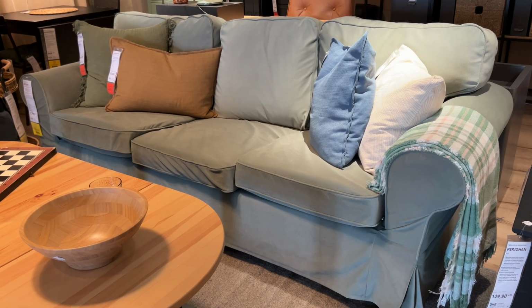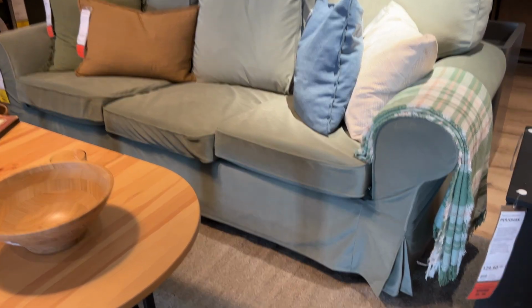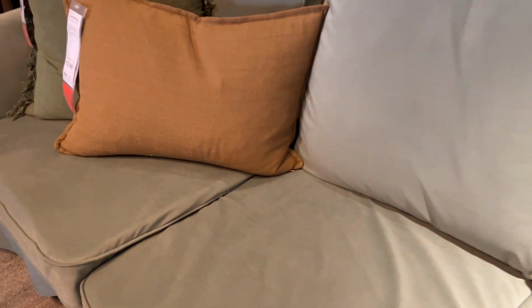Unfortunately, in North America it was discontinued and replaced with the Upland series around 2020. It's the updated version, slightly larger and firmer, which many people complain about, but it's identical in design.